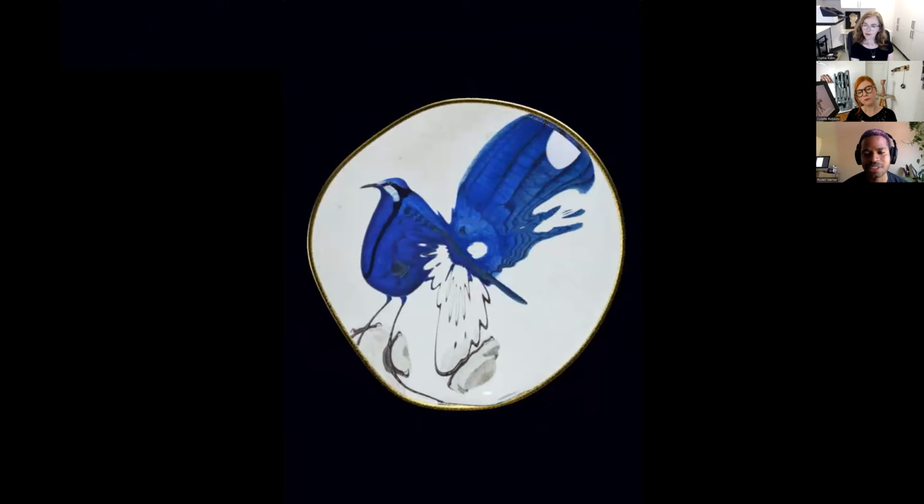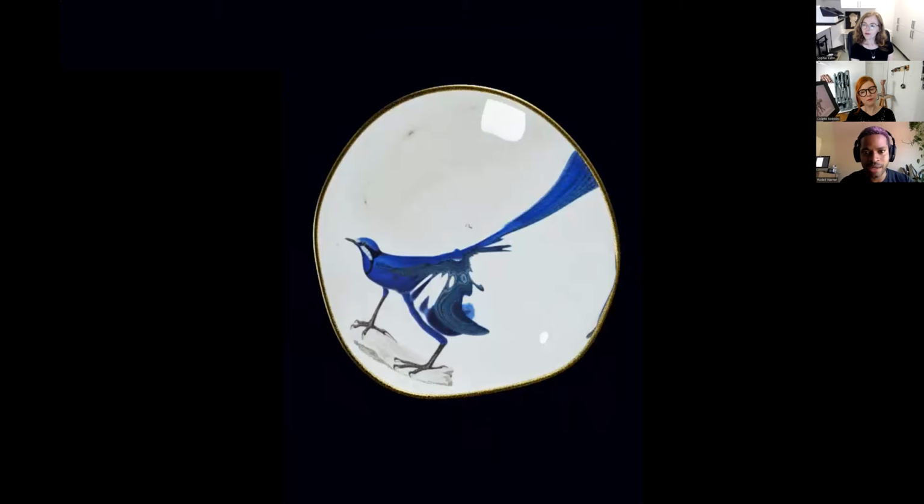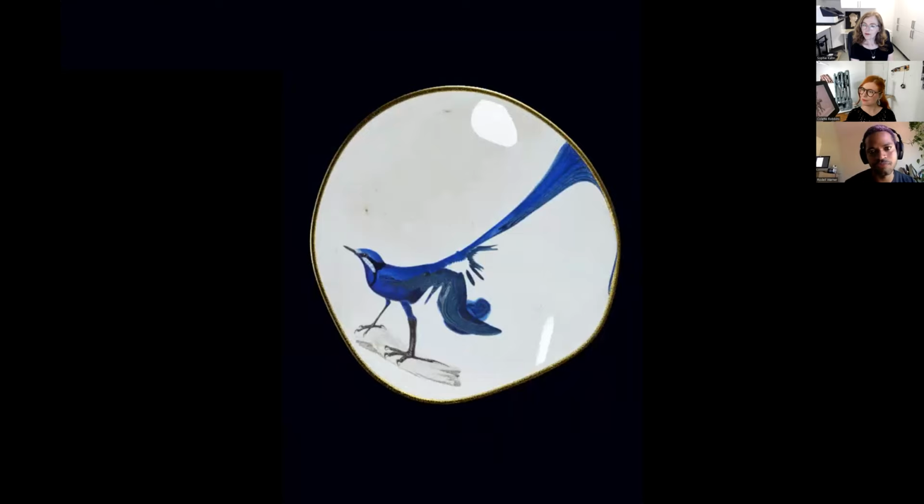And for me, this is maybe the most successful instance of this project, because the way that it warps a bird, it looks like so many different types of bird. It changes form so dramatically at different times.